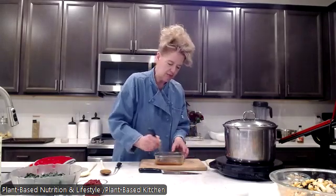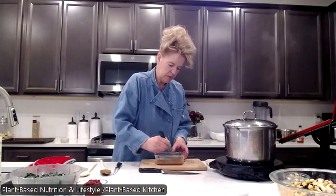If you have one of those cute little blenders, you could always add it in there too, just to mix it up more if you wanted to.